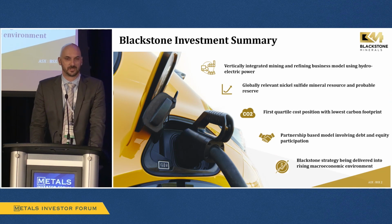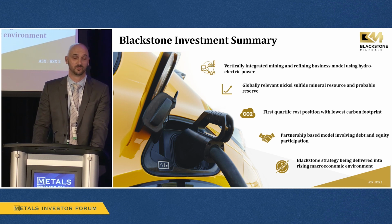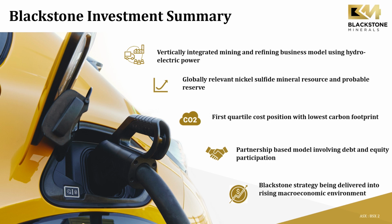So our investment summary. We're building a 40,000 tonne per annum vertically integrated nickel production facility in Vietnam. It's a bit of a mouthful, but we're looking at mining sulphide nickel ore from the Khoa nickel mine and producing nickel concentrate conventionally as you would at any other nickel sulphide producing facility. Taking that to our refinery where we'll blend that with nickel concentrate, MHP and other products from other nickel producers around the world, to produce nickel sulphate and then ultimately a precursor cathode active material, or PCAM, which is a product that goes into electric vehicles.